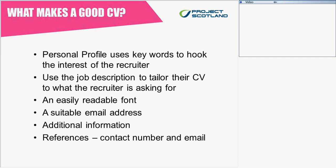Another thing as well, I would be very careful about the email addresses that you use. Over the years, I've seen many inappropriate email addresses. I'll speak about this shortly, but basically using your name and something like @gmail.com is sufficient, or another email provider is absolutely fine.